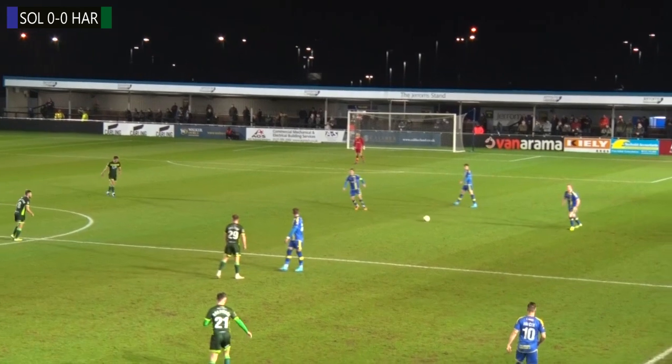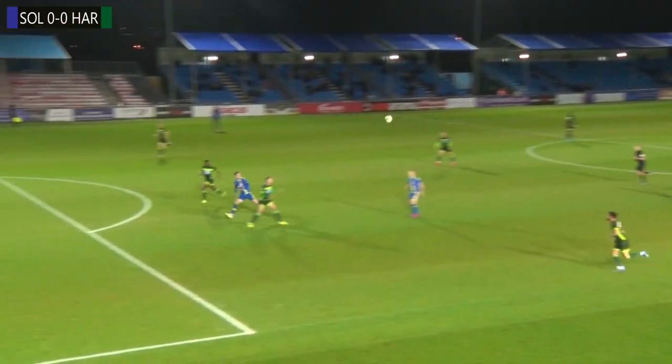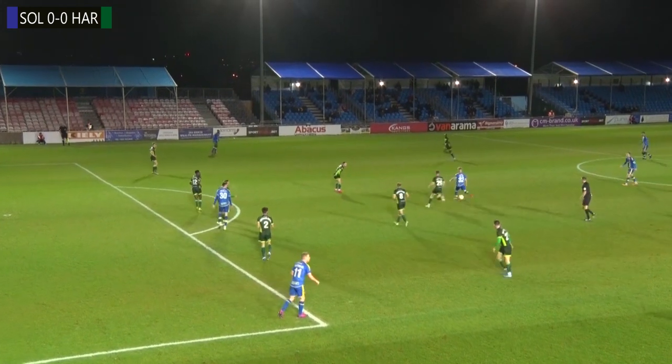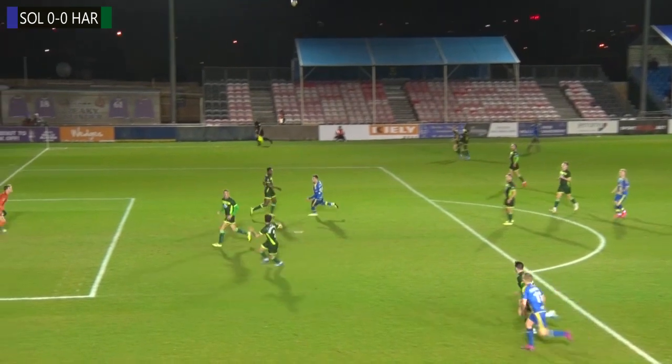Slow it down for a little bit, because it's been non-stop, hasn't it? It's really, this game has flowed from end to end. Little backs off and gets his positioning right there. The header though only drops as far as Clayton Phillips, who runs infield away from a couple of challenges and spreads it right hand side.